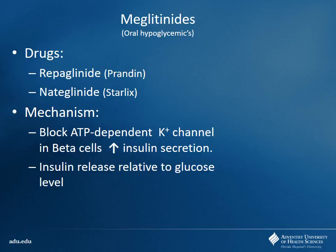They work identically to the sulfonylureas, but the only big difference with these guys is that the insulin release is only relative to the glucose level. What I mean by that is, if you take these drugs when there is no stimulatory glucose increase due to food intake, they don't really cause the pancreas to release a whole lot of extra insulin. Okay, pretty useless in that case.